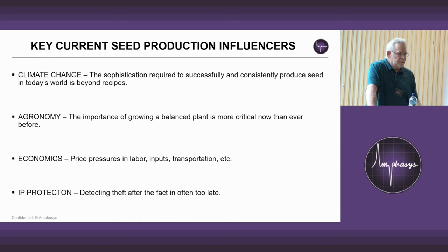And IP protection: once your line is stolen, it's pretty much too late. And so that's really gotten to the point where we use a lot more methods such as pollen farms to protect that, and John had already mentioned that.